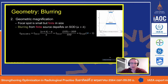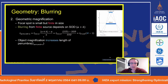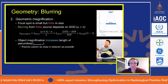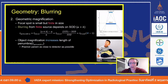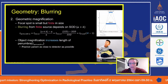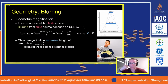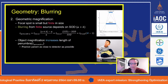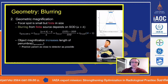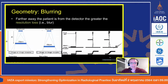Here I just gave you the math. You can look at that if you're interested when you get my slides, but I'm not really going to focus as much on the math, but just the principle here, the idea that we're trying to talk about: the object we want to image, we want to get it as close to our detector as possible. And that's why for small parts, it's great to do it if we can on the tabletop. We'll talk in a little bit about some other things we have to modify. But we want to put our objects as best we can close to the detector and use our small focal spot.